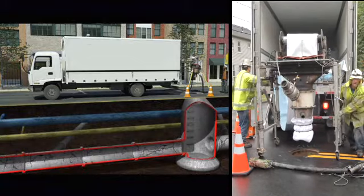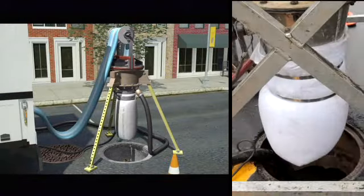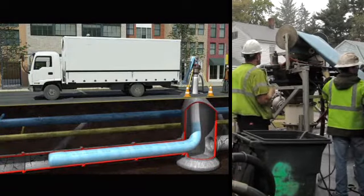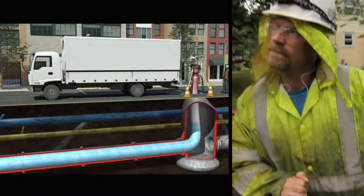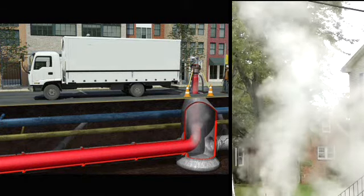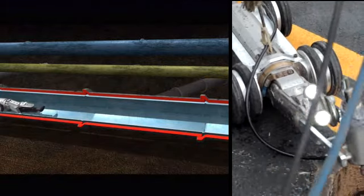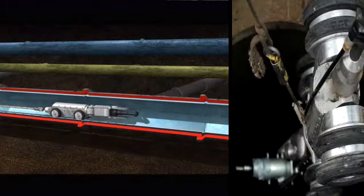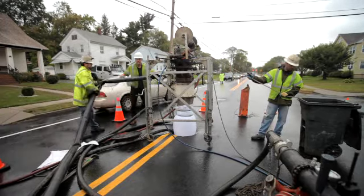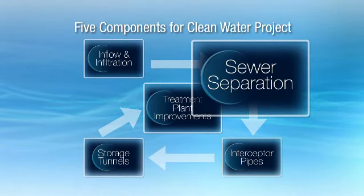The MDC has been busy making improvements in your neighborhoods, incorporating a process called pipelining, where resin-coated felt tubing is pulled into the existing pipe. Steam is then circulated throughout the tubing, curing the resin and forming a tight-fitting, jointless, corrosion-resistant pipe within a pipe. This non-invasive method is less disruptive to neighborhoods and businesses and extends the life of the pipe up to 50 years.